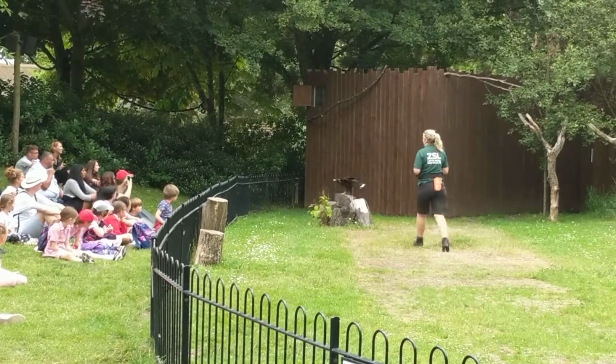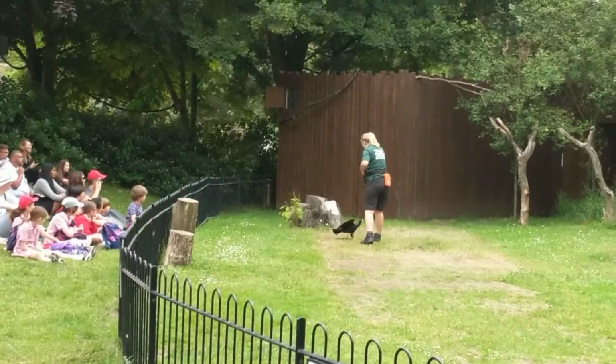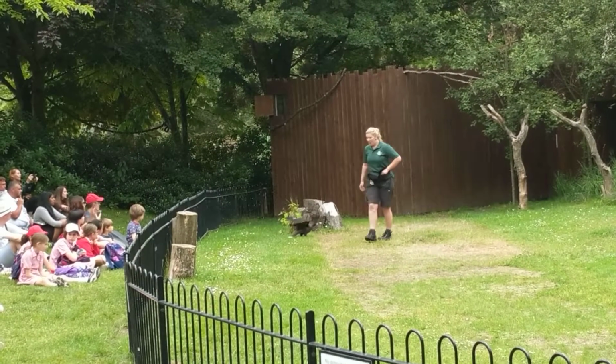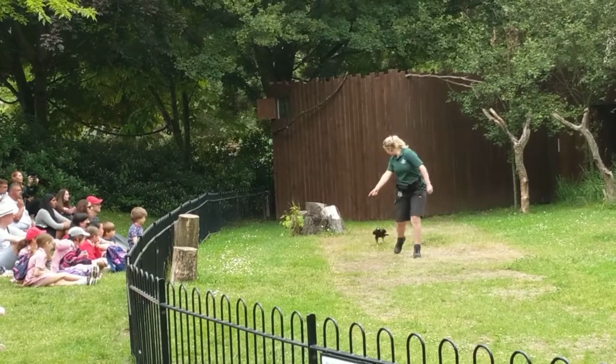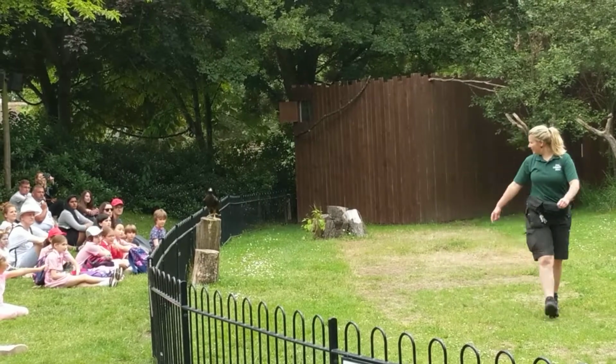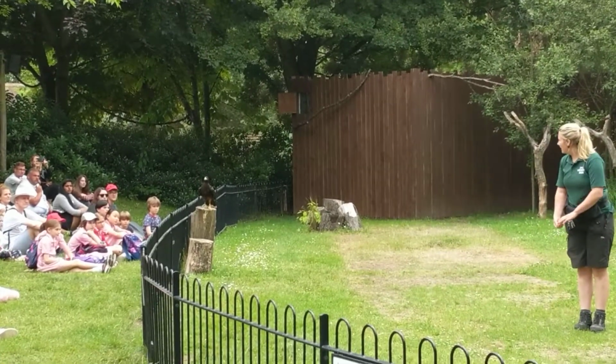Now Stanley can't fly that fast, but you can really see how he has these lovely long legs, and he has no problem running along the ground. So we'll see how fast Stanley wants to run today. Look at him go, isn't he great? He uses his lovely long powerful legs to find his food.